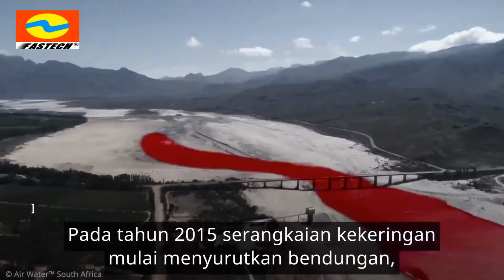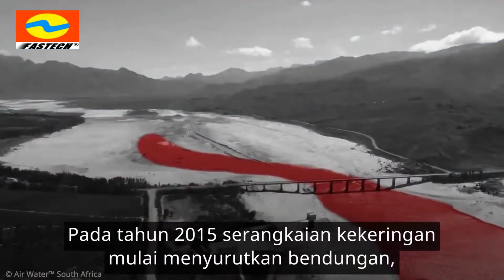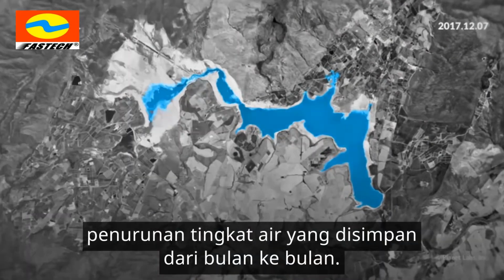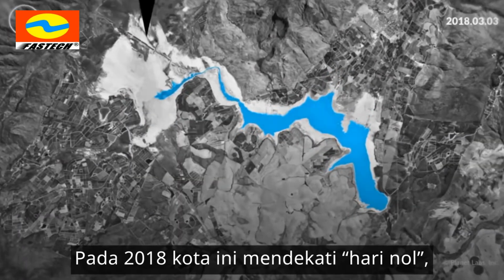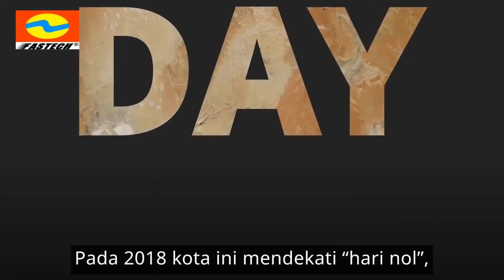A series of droughts started to dry up this dam. In the time-lapse, you can literally see the stored water decrease month by month. In 2018, the city was approaching day zero.